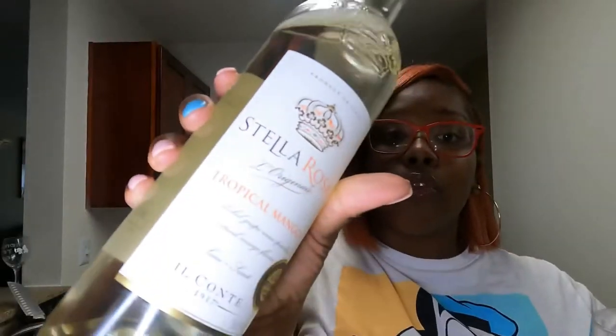And these are dessert wines, all of them. Dessert wines, spicy food wine, cheese wines. Next, I am going to be doing the tropical mango.